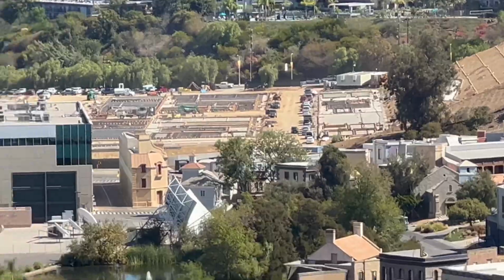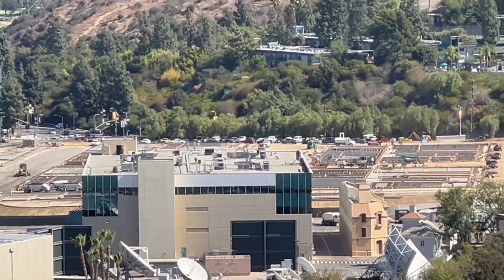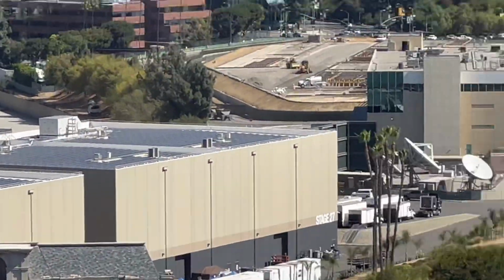Because it's so interesting to me, like how these surface lots and parking lots and stuff like this. I mean, all this was just a mountain. This mountain right here that they grade into. That's what this was. And look, now it's just gone. It's a flat surface, and it's going to become new buildings like these, which is so cool how that happens.